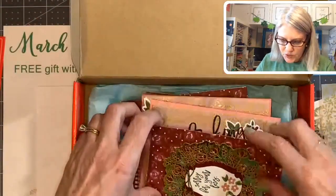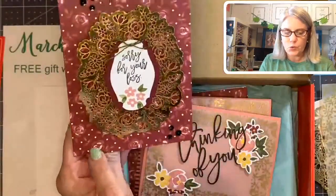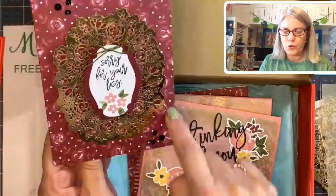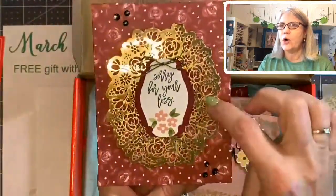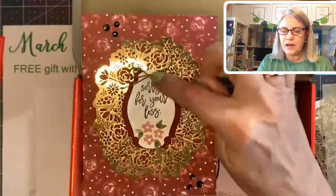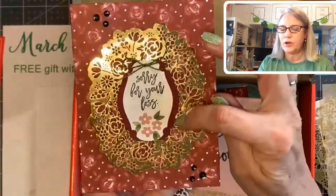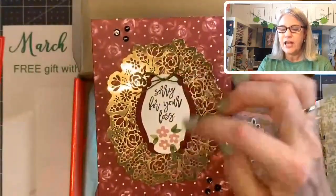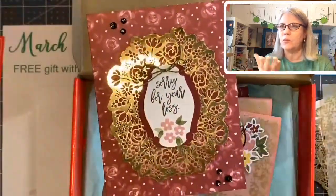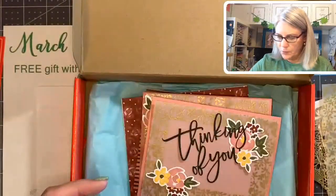And then this is what I was making last night. So I used all 3 of these bases, the ones with the Mary Merlot background with the Rococo Rose accent. And then here's that gold laser cut piece. And then here was the label, except I went ahead and punched another label out of the Mary Merlot cardstock, cut it in half, and then spread it out so that it kind of gave this label a little more pop. So that's a card that I created, and that was not a part of the designs.